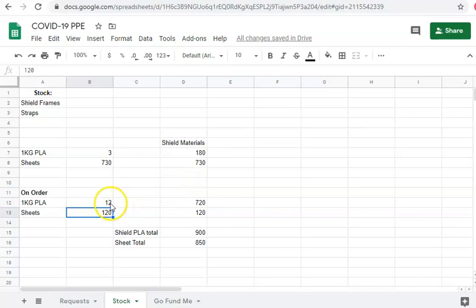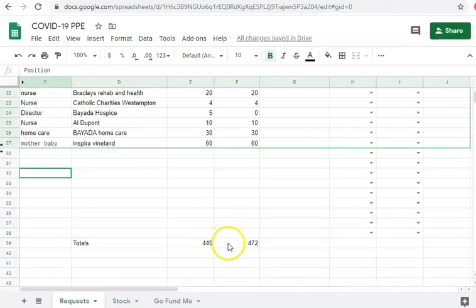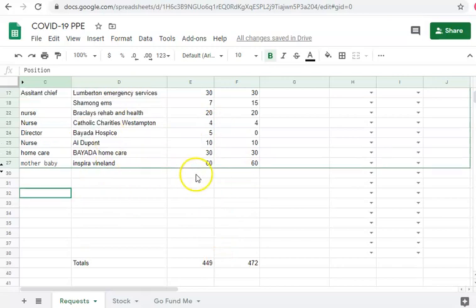But on order, thanks to your donations, we do have 720 shields worth of plastic on the way, and another 120 shields worth of sheets. That's actually a donation from a co-worker also coming in. That brings us to a current stock value, at hand or on the way, of enough to make 850 shields in total. So you can see we're actually quite good in terms of supplies at this moment, but this number is going to be going up all of the time.